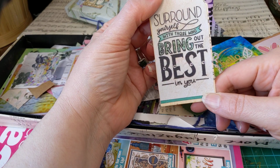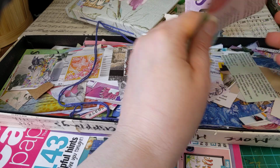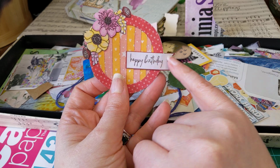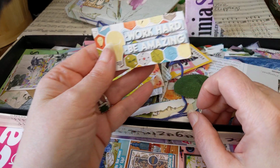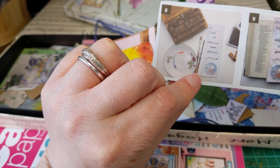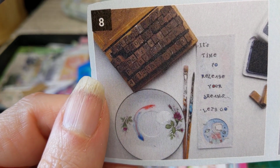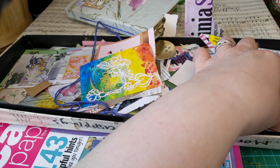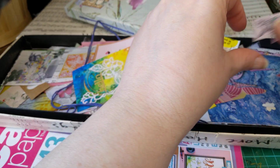Surround yourself with those who bring out the best in you. You know, these are quite useful journaling sentiments. You could write a list of those people on the back of that card. This is what I mean about how it says happy birthday. Cut another piece of paper out in that shape and it can mean anything you want it to mean. Work hard and be amazing. Little tiny, like that could be a tab on the side of a page. I'll put that in there. There's just so many. I've already cut out loads and loads of little bits and pieces. We will definitely be using them.